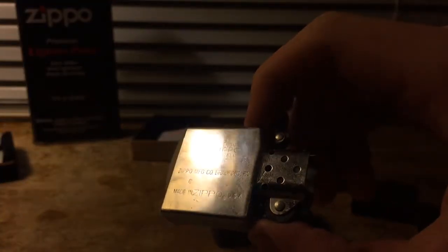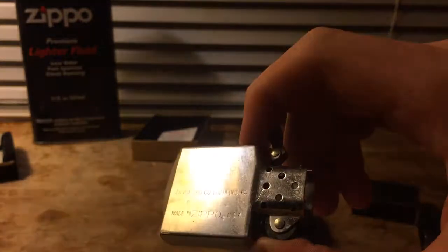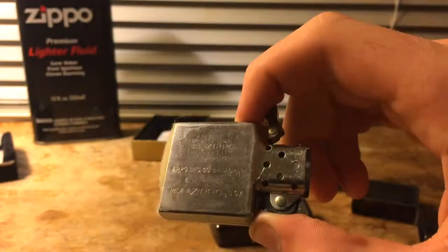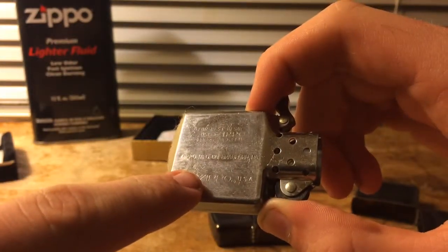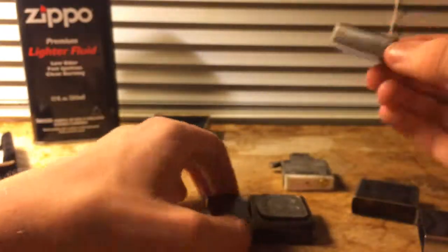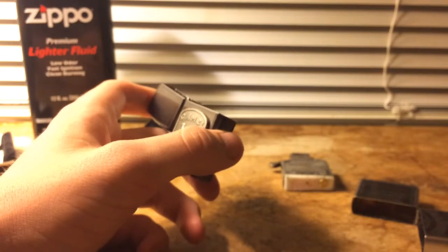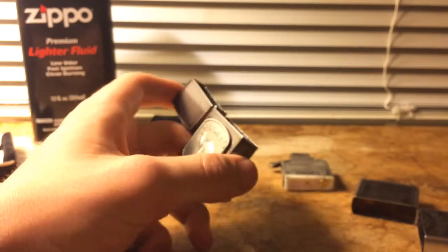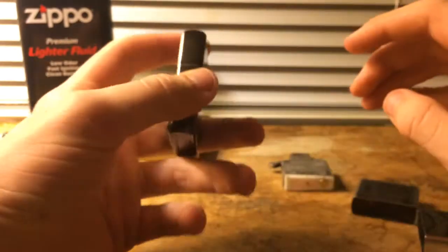As you can tell, it says made in Zippo USA, and it says, you know, for best results, keep away from children. For best results, use Zippo brand fluid. And as you can see, there's that little thing that looks like just a dent, which is actually a C. So this was made in March of 1992 would be my guess, because they didn't put the actual Roman numerals on the inserts back then. They just put what month it was made, so that would be my guess.